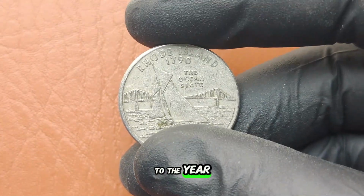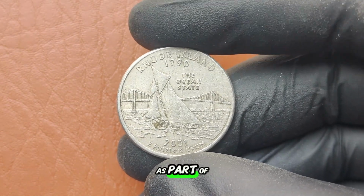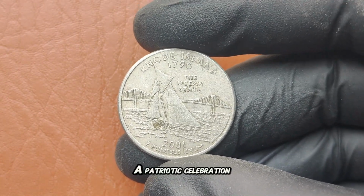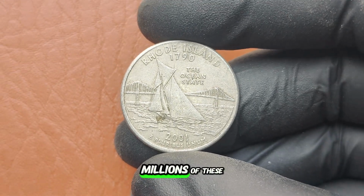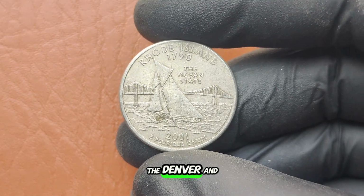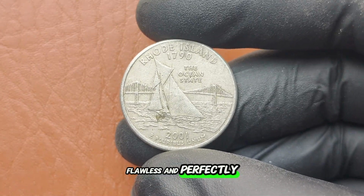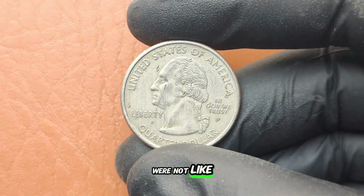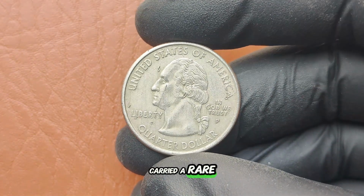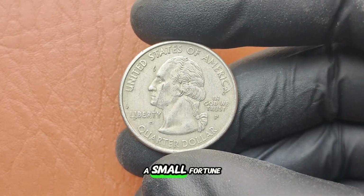Let's rewind to the year 2001, when the US Mint released the Rhode Island Quarter as part of the State Quarters program, a patriotic celebration of all 50 states. Millions of these coins rolled out of the Denver and Philadelphia mints, shiny, flawless, and perfectly ordinary. But hidden among them, a tiny handful were not like the rest. One batch carried a rare minting error, a striking flaw that turned an ordinary quarter into a small fortune.